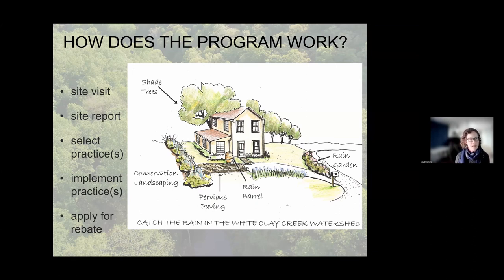And then they apply for the rebate, and we kind of check it off and offer that rebate.